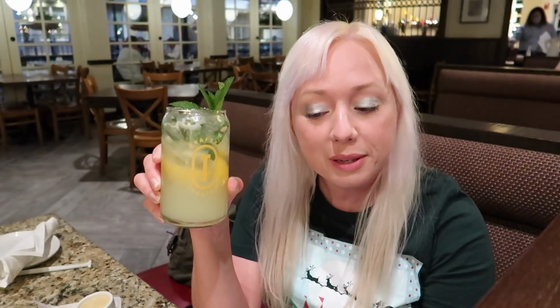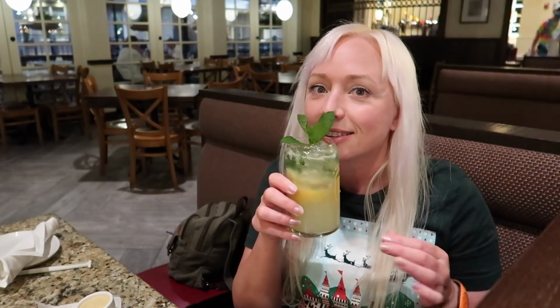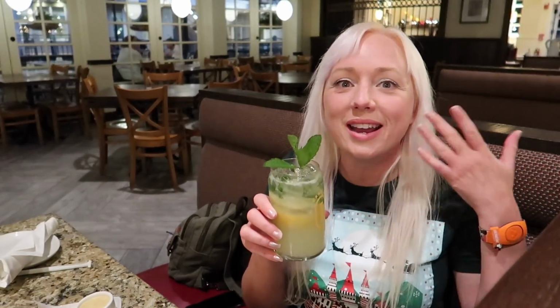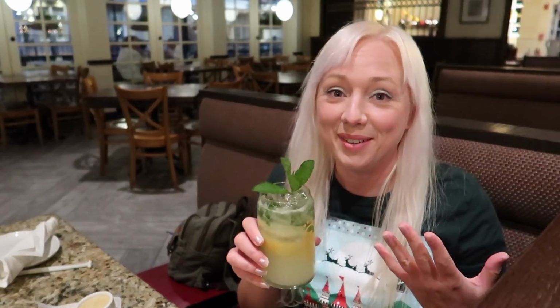Oh my gosh, this drink looks and smells so good. This Limoncello Mojito is Arvero limoncello, muddled mint, and simple syrup. Very simple, very perfect. Look at that big sprig of mint there. It like hits it right in the palate. Oh, that's nice. Let's use a straw for this because there's a lot going on. I like these glasses a lot.